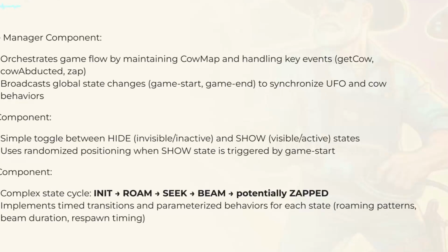So the manager state machine orchestrates the interactions between the UFOs and cows through events. During the game state, it maintains a cow map, which tracks which cows are targeted by which UFOs, and then handles events like get cow, which is when a UFO needs a target, cow abductive, when a UFO successfully beams up a cow, and zap, when a player hits a UFO triggered by a tap event. And when the manager transitions between states, for example, between the initial state and the game state, it broadcasts global events like game start and game end, which trigger state changes in both the UFO and cow components. And this effectively synchronizes their behaviors with the overall game stage.